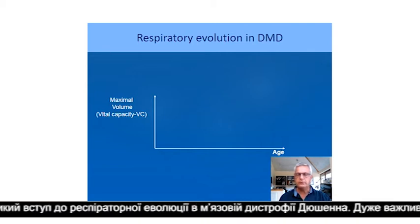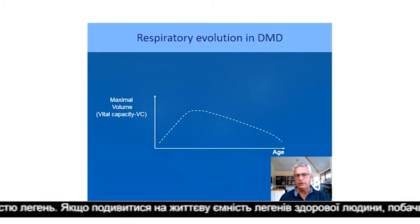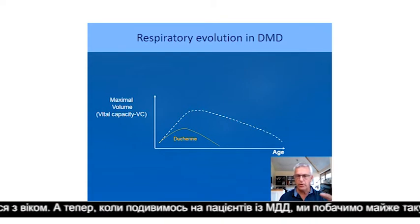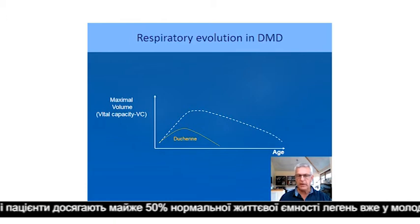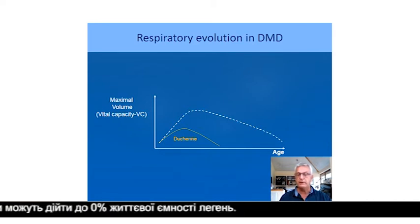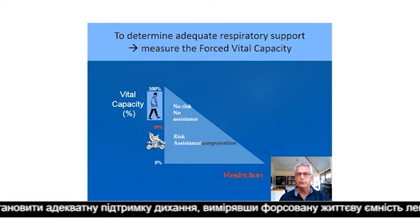The very important item to measure is the maximal volume, called the vital capacity. When we look at the vital capacity in normal subjects, we see that this value is increasing until 20-25 years of age and then progressively decreasing with age. When we look now at Duchenne patients, we see almost the same curve, but the whole curve is smaller, and patients are reaching almost 50% of the normal vital capacity when they are young adolescents. And if they have the chance to survive until 30, 40, even 50 years of age, they can reach zero of vital capacity. So it's important to determine adequate respiratory support by measuring the forced vital capacity.